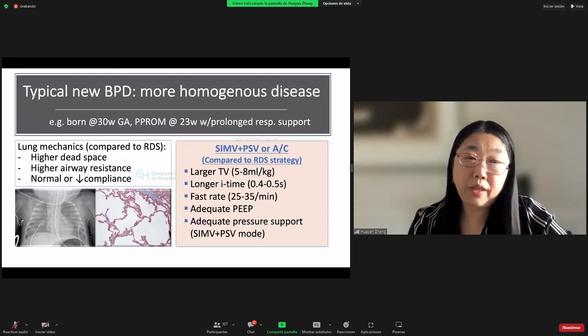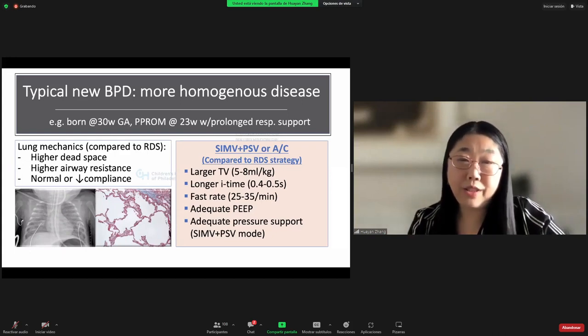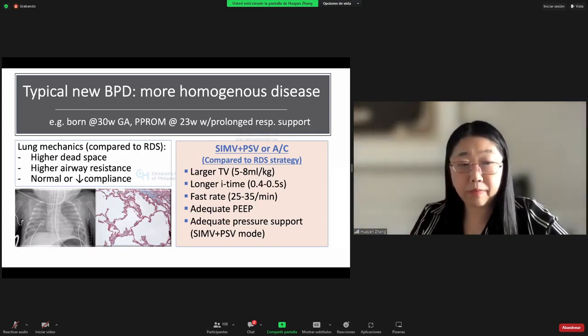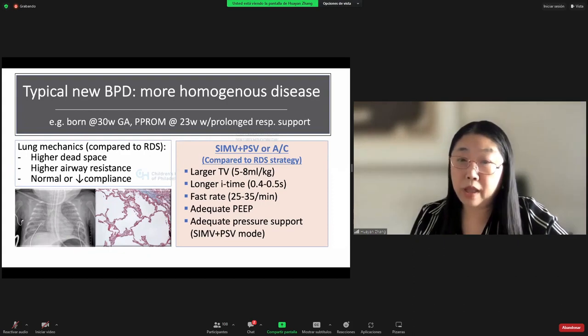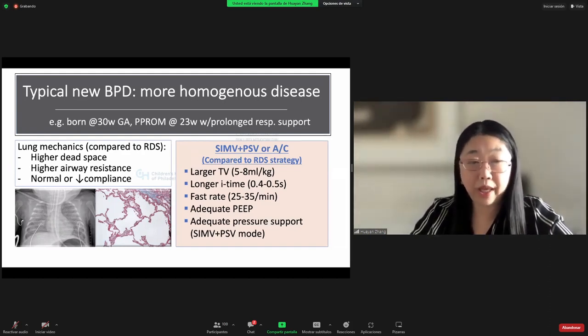So in a BPD infant with a more homogeneous lung disease, we can use SIMV, PSV mode, or AC mode. Those are common modes that we use for RDS. And the ventilator strategies may be similar to an RDS baby. However, because of the change in lung mechanics that we have talked about previously, these babies may need a larger tidal volume and a longer I time. Not extremely long, but maybe a slightly longer I time compared to the RDS babies because of the change in the pathophysiology and the lung mechanics.